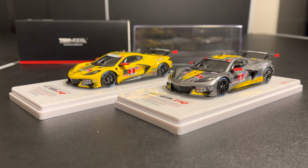All right, today we have a little bit of a different review. Today we have a review of the 2020 Corvette C8Rs made in 1/43rd scale by TSM. This represents the two Corvettes from the 2020 Rolex 24 at Daytona, aka this car's debut race.